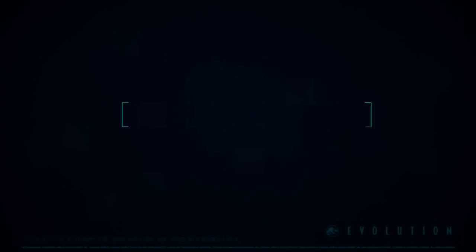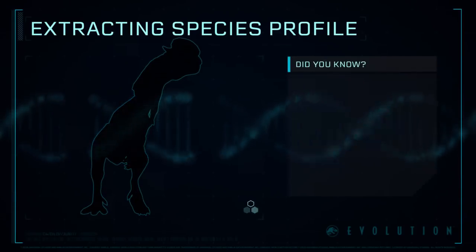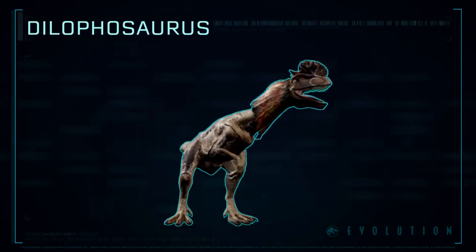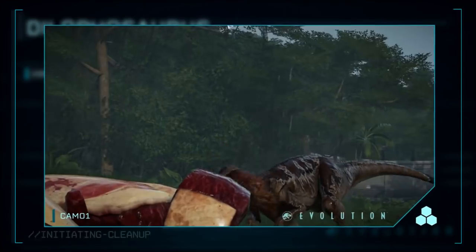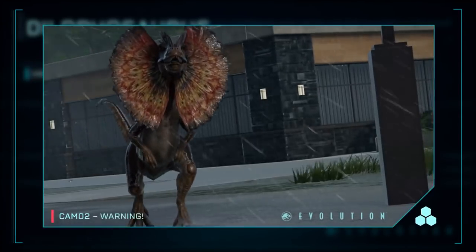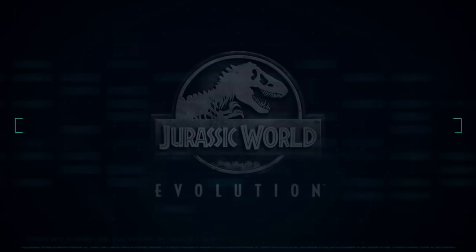Extracting species profile. Dilophosaurus, a genus of theropod dinosaur. It was one of the first larger predatory dinosaurs, though relatively small compared to some of the later theropods. It was around the size of a modern brown bear.